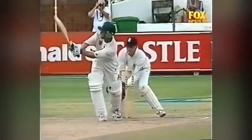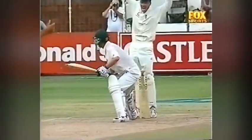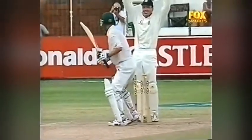Kirsten looking for that single, and the ball just grazes his leg stump, removes the bail, and his fantastic innings comes to an end. And so too this Test match.